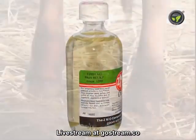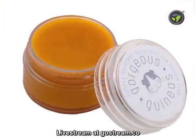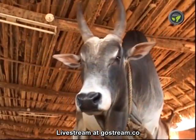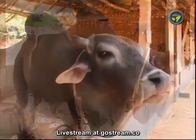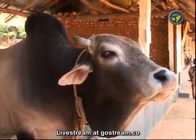Turpentine oil, use this to kill maggots in the wound. Iodine ointment, useful for applying to wounds. Tetracycline tablets, give 2 tablets twice a day in case of fever and diarrhea. Himalayan Batisa, it is useful for indigestion. Put 50 grams of this powder in jaggery and give twice a day.